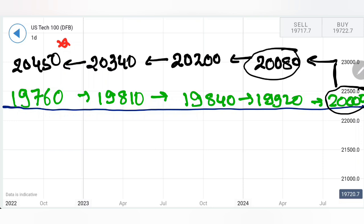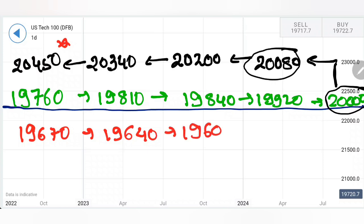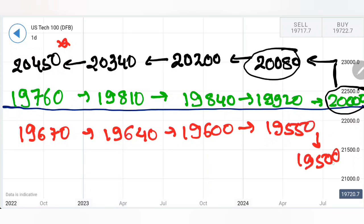You have to just stick to the levels and trade. On the downside, I will recommend a selling entry at 19,670 and then 19,640, 19,600, very very nearby, very good support levels. Below this 19,550, 19,500, and below 19,500 it is going to be 19,420 levels.